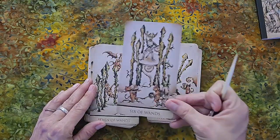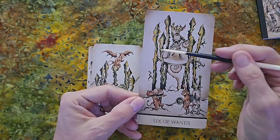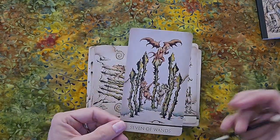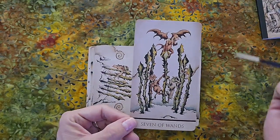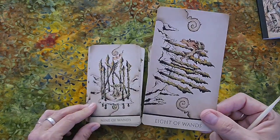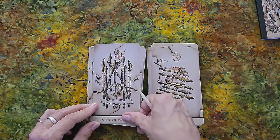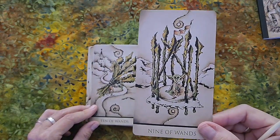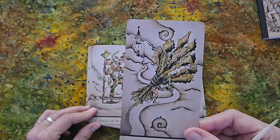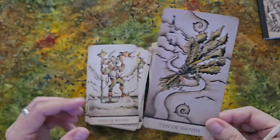Six of Wands, triumph and victory. And they all kind of have this growth coming off of them, which is wonderful, representative of Wands. Seven of Wands. They're trying to get to him and he's like, nope, you cannot get to me. The Eight of Wands. Swiftness and communication. Such a Mercury card. Nine of Wands. Standing your ground. Oh, Ten of Wands. Buddy, you are a little guy to be carrying that many wands. Oof.